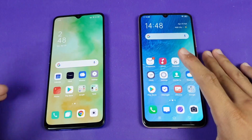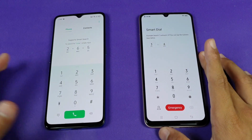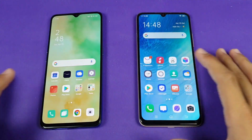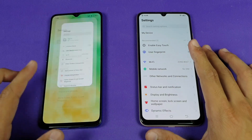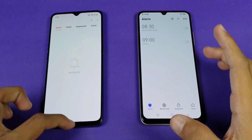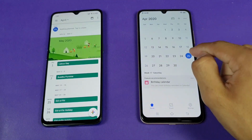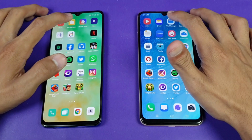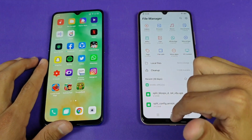First application I'm going to launch is the phone dialer on both phones. Here we go. And you can see that it is super faster on the Reno 3, followed by the Vivo S1 Pro. Now let's see the settings. And you can see again super quick on the Reno 3, followed by the Vivo S1 Pro. Mic lock, again faster on the Reno 3. Calendar, and that is super quick on the Vivo S1 Pro compared to the Reno 3. My files on both phones, and that is again faster on the Reno 3, followed by the Vivo S1 Pro.